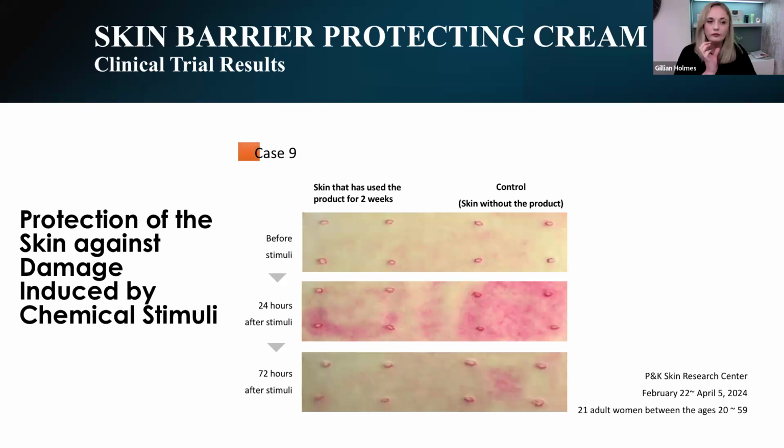So we look at the protection of skin against damage which has been induced by chemical stimuli. Within this trial, the cream was used for a period of 2 weeks prior to any stimulus. The chemical stimulus then applied was sodium lauryl sulfate, applied to a small section of skin. The skin was then studied 24 hours after the stimuli and then 72 hours after.